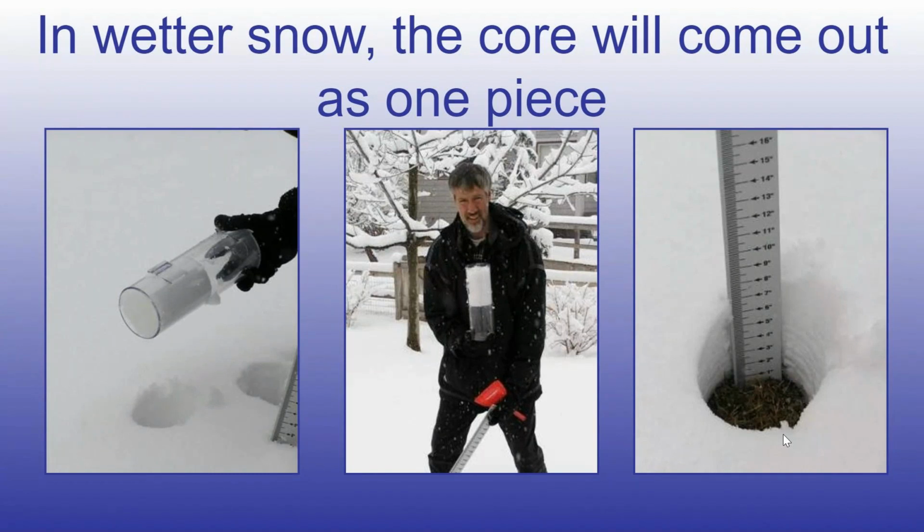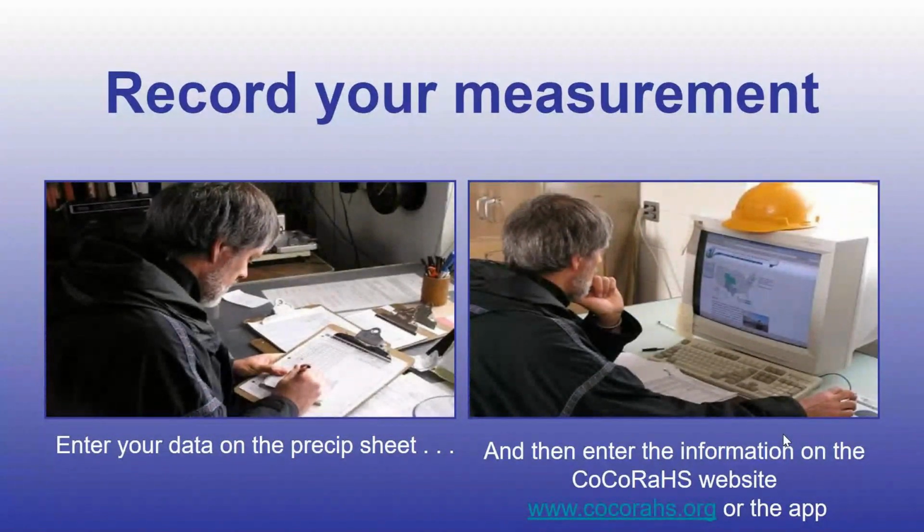Don't forget to melt that core sample and measure it the same way that you did previously, where you added warm tap water and then subtracted it once it all had melted. Record your measurements right away.